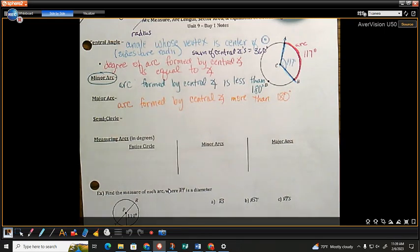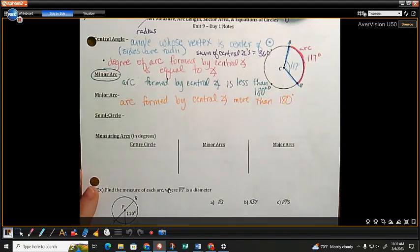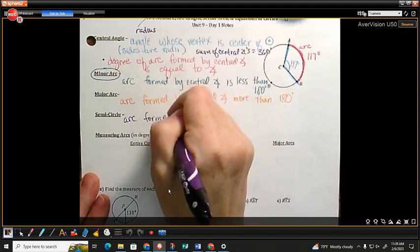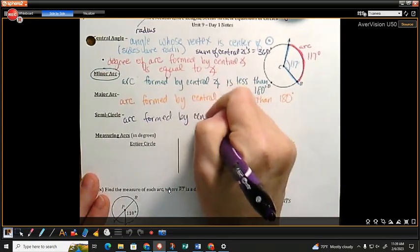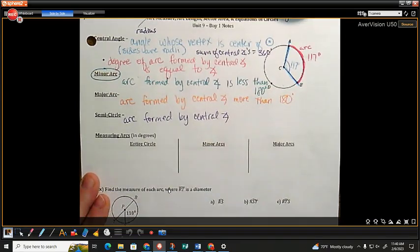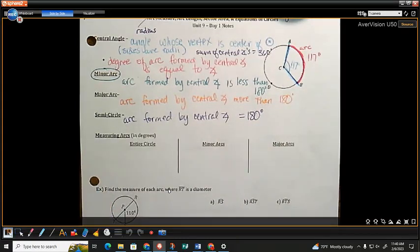Okay, a last victim, a semicircle. Yes, Reese. An arc where the central angle is 180 degrees. It's formed by a central angle, and the arc itself equals 180 degrees. The angle does as well, because the angle matches the arc. But the arc itself, we consider it as measuring 180 degrees.